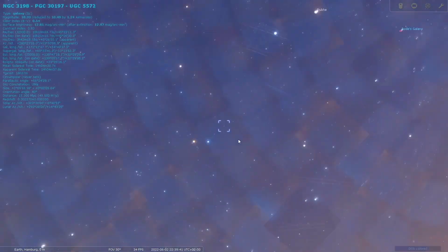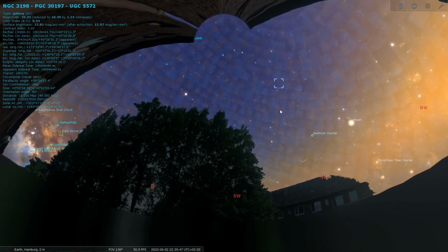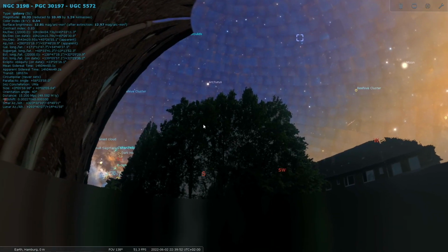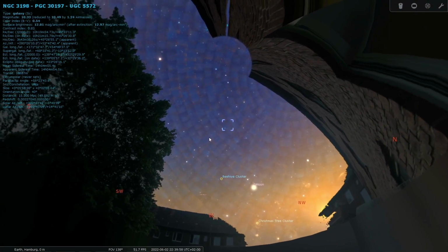So why this target? As I said before, it's a beautiful galaxy, but it also has something to do with what I can see from my home. As you can see here in Stellarium, I have a quite narrow corridor of what I can actually see. I have many buildings here, high trees, and on the other side, between the buildings, I also have a street light which is very bright. So I'm quite limited in what I can really target.